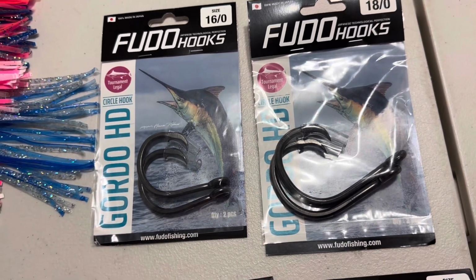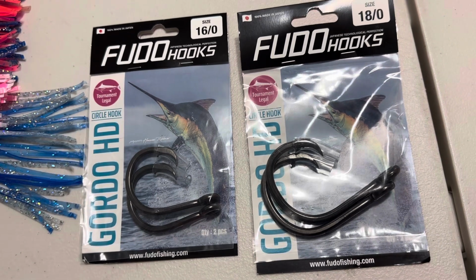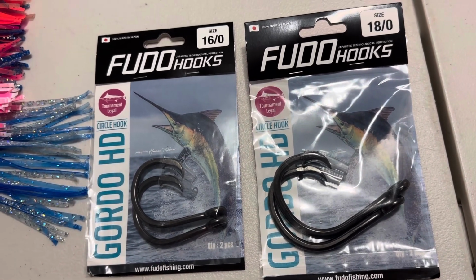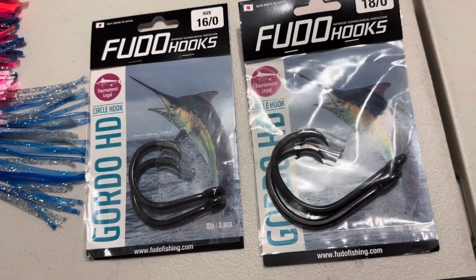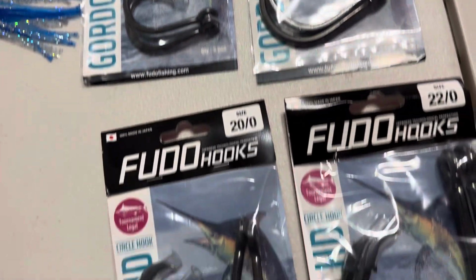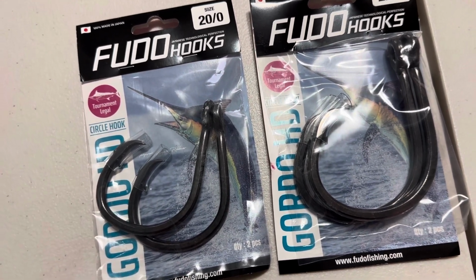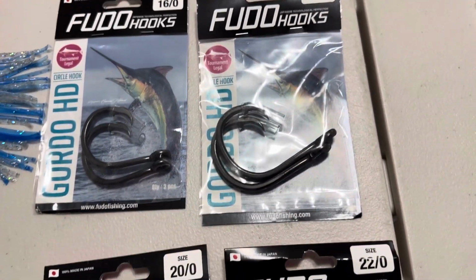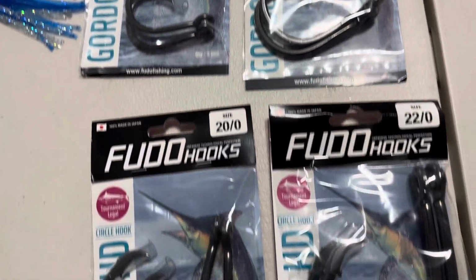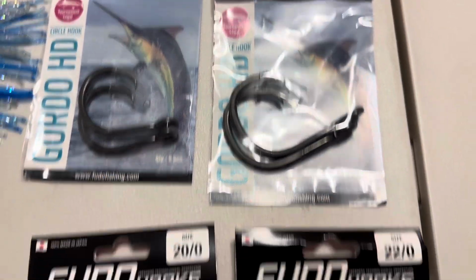And yeah, we're excited to bring in some circle hooks. This is our first circle hook product. We stick with FUDO because we think they're the top hook brand on the market, especially for tournament fishing and things like that, especially for big fish. These are designed for your larger billfish. So 16-aught, 18-aught, 20-aught, and 22-aught. So a good range of sizes there for those circle hooks.